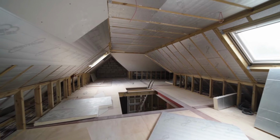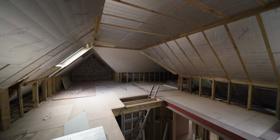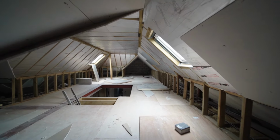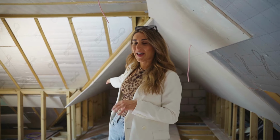We are in the loft of this property. Now, initially, the client wasn't going to use this space, but because the ceilings were so high, it didn't make sense not to when you see the added benefits that the client's going to get. So on this side, it's going to be a bedroom with ensuite, but on this side, it's going to be a cinema room. Cinema seats are going in. There's going to be a bar plumbed in over there. So fridge, coffee machine, just to really add value to the client's lifestyle.